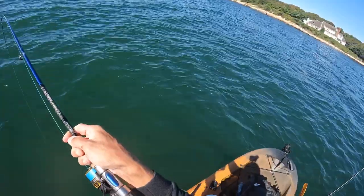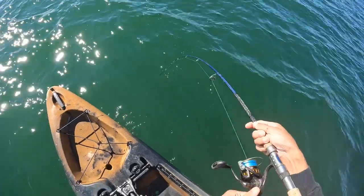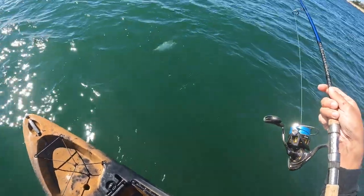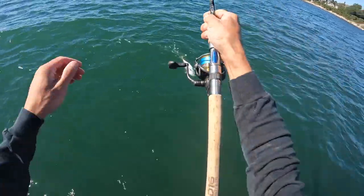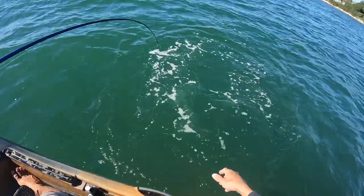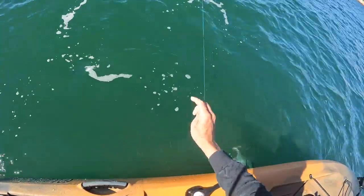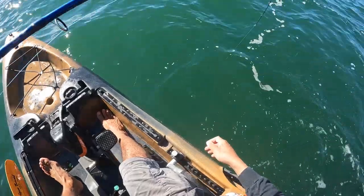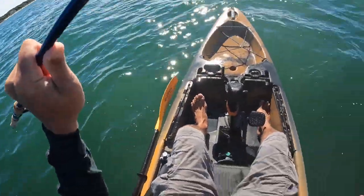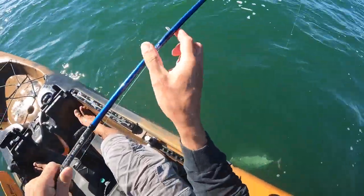You sacrifice being able to cast far for backbone of the rod. Wow, that's a nice one. Woo-hoo. That's a nice one right there. Probably gonna pop off. Woo, beautiful fish. That was a nice long fight. That's the longest fight I've seen in a while.